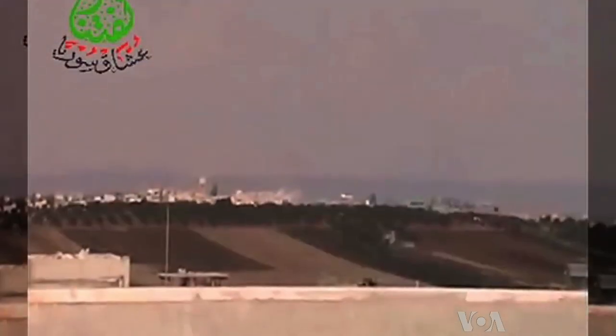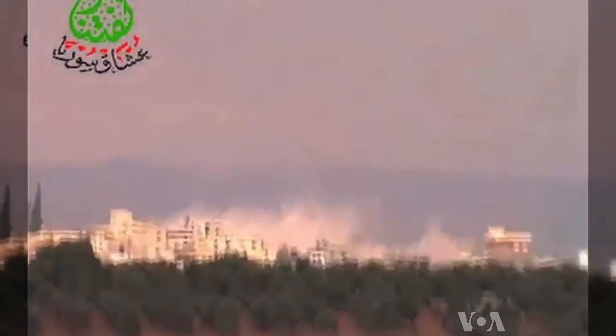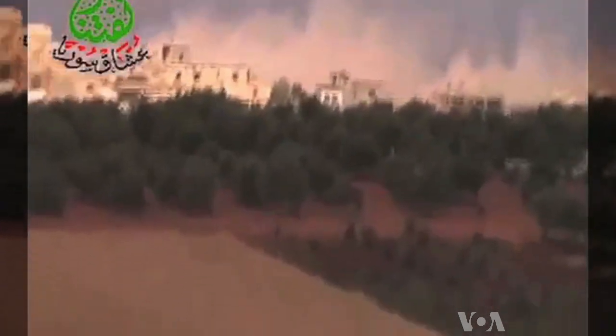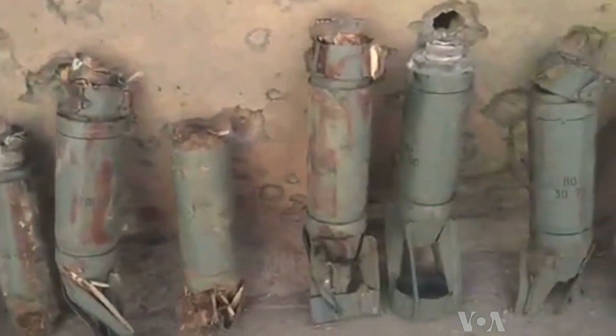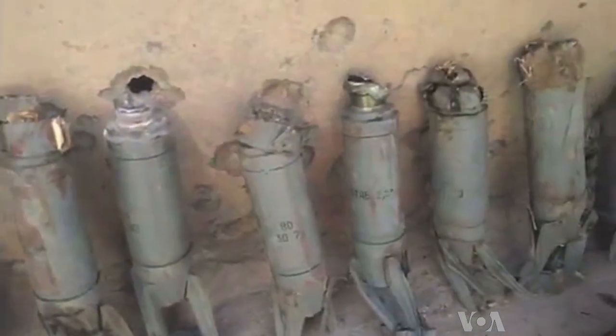A Syrian helicopter hovers over Taftanaz in Idlib province and drops a bomb on the village. Human Rights Watch says this is a cluster bomb, indicated by its separation as it falls and the multiple explosions as the bomblets contained inside hit the ground. The video, said to have been taken last week, is part of a series posted online. They are impossible to verify.